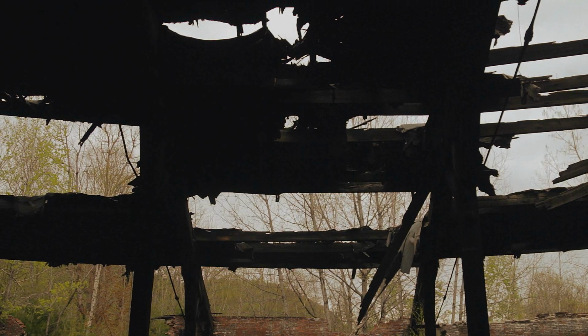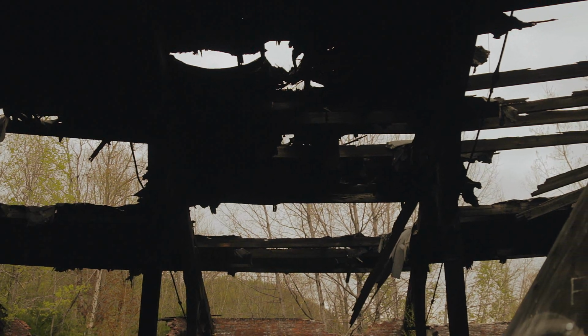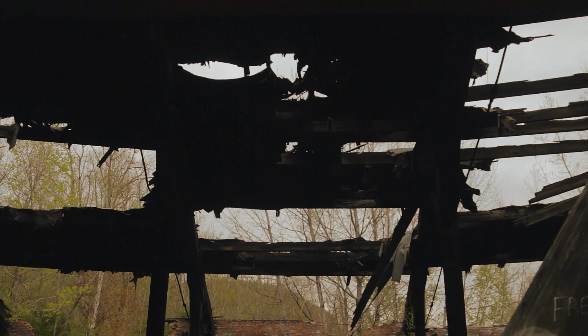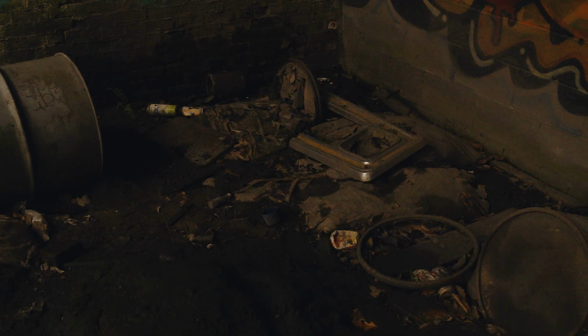Here you can see the extent of the damage just from years of neglect, heavy rain, wind. Just about a year and a half ago, most of this roof was still here.